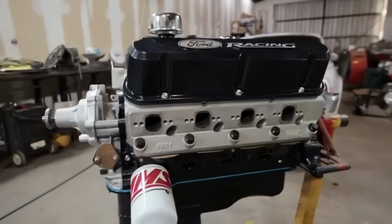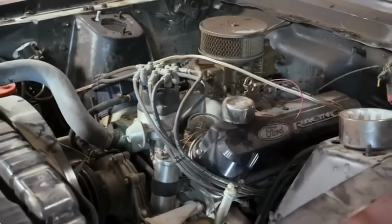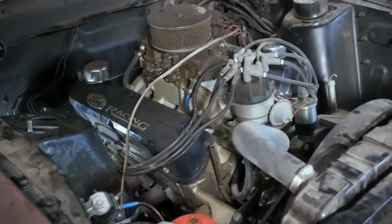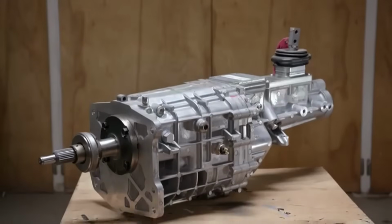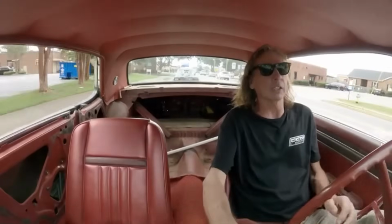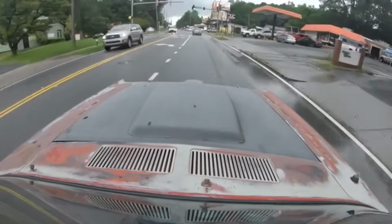The motor is a 363 Dart Windsor. It's a very compact motor, same as a 289 or a 302, but I've got 363 cubes working for me, so that's pretty good. Plus, it's bulletproof, being a Dart block and all. I ended up putting in a Tremec TKX transmission. That was the best thing I could have done. That gave me overdrive. Although, look, the road's wet right there.